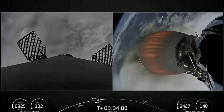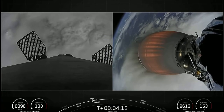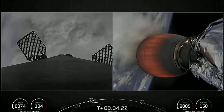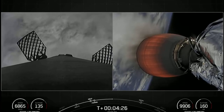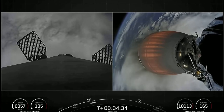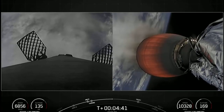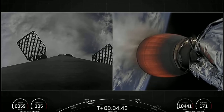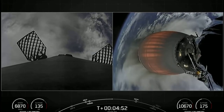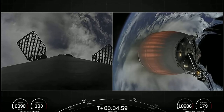You can see the speed holding steady on the first stage as we're on a trajectory back towards the Atlantic Ocean. Speed increasing on the second stage as we bring both the Starlink satellite and the second stage into low Earth orbit. Next major milestone for the first stage is the entry burn that will start in about 2 minutes from now. That burn lasting just about 20 seconds.